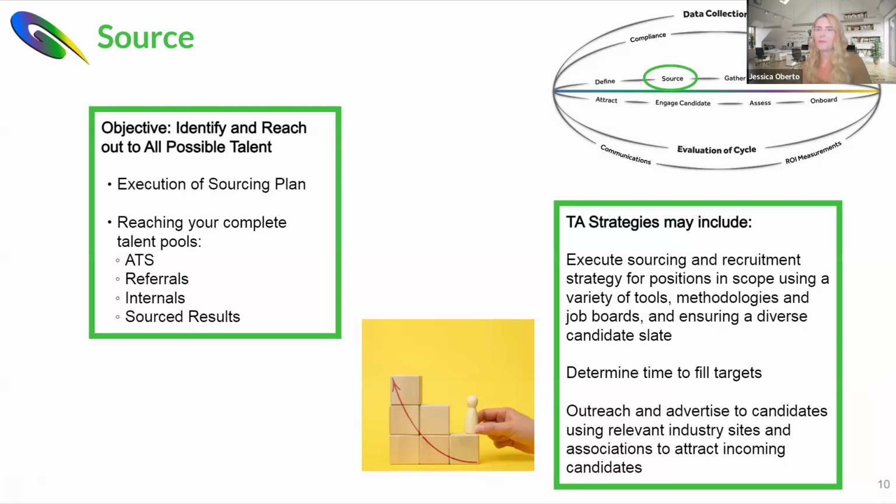So really looking to execute sourcing and recruitment for positions in scope, you want to make sure that, and you should have been doing this when you were in the define and attract stage, you have a wide variety of tools and methodologies to use. You don't want to just use the same thing all the time for every position. That will never work for you, and you'll just get the same results. So make sure that it's tailored and strategic for each position, sometimes even by market, you have to switch things up. And then really making sure too that the sources you're using, tools, job boards, are also encouraging a diverse candidate slate. Because if you're just going to the same pool, you're probably going to get the same cohort time and time again. So it's important to make sure that you're looking for specific diversity sites. I know, when Lindsay and I are planning recruitment plans for our clients, we put a special focus on diversity there as well.